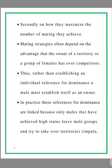Now, if you are an owner in a particular territory, if you are not going to be following a particular herd, then you have to wait for the females to come to this particular herd, and then you get access to mating. And in practice, this reference of dominance are linked because only males that have achieved high status leave male groups and try to take over territories.